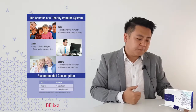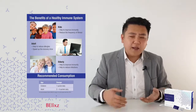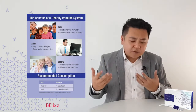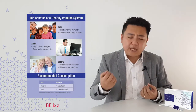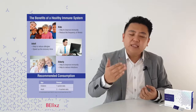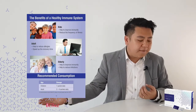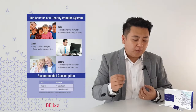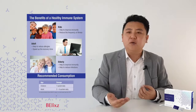And for adults, let's say some of our colleagues or friends are sometimes getting more stress and they get allergy very frequently. So it helps to reduce their allergies and speed up their recovery time. And for the elderly, it helps to reduce infection as well as to improve immunity.